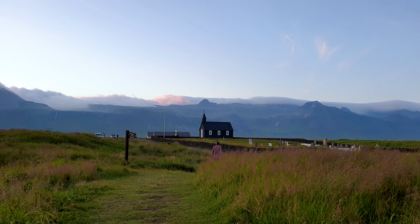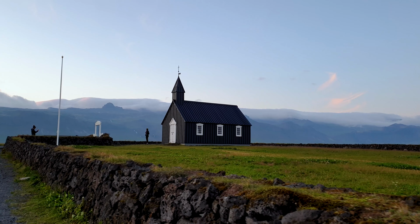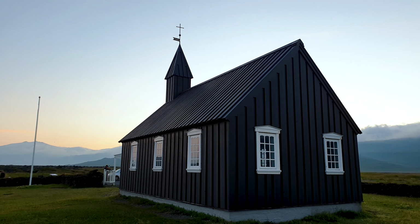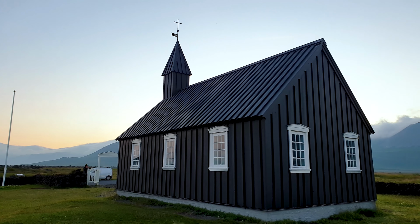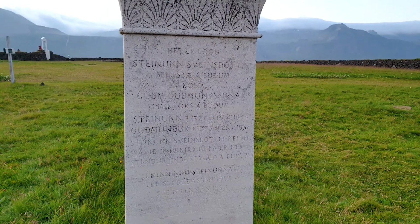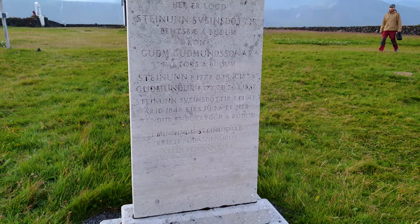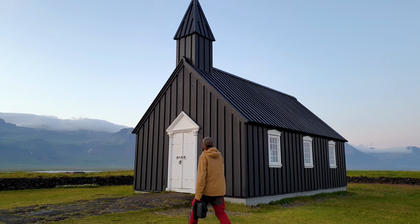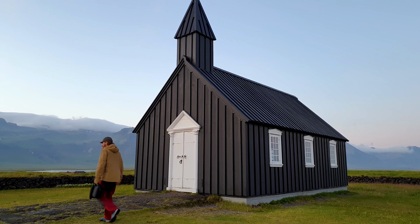This church has been renovated further over the years, and in the 1980s the church was relocated slightly and reconstructed according to its original Danish design. A woman named Steinen Sveinsdottir had been caring for many of the relics from the old chapel, including the door latch engraved by the original builder back in 1703.